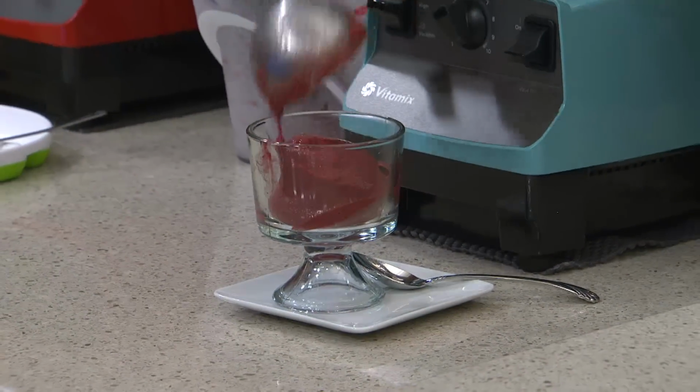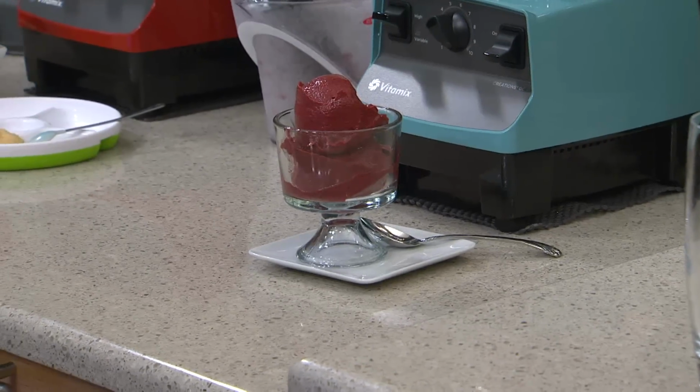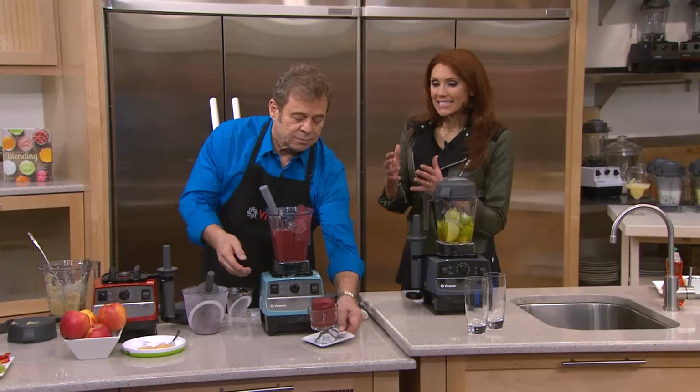Well, I have to tell you, with 6 in my family, I've always got somebody left over at my house. I've always got an extra person. So this is the way that I'm always available to make something sweet.